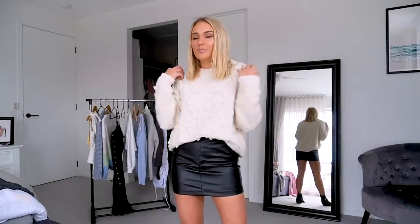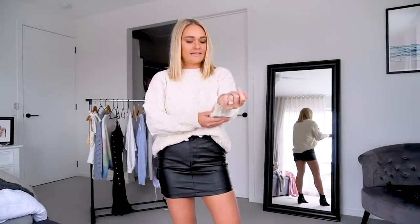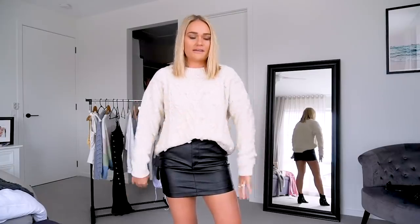So a look I'm really vibing, knit, a bit cute, a bit comfy, and then making it a little bit edgy with the leather skirt, a mini skirt, and boots. So that was my envisioning when getting this skirt. I think it's really cute. This knit is really nice. It doesn't itch or anything. It's really nice, which all of them are like that actually.